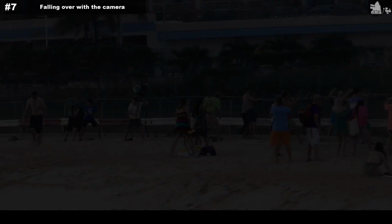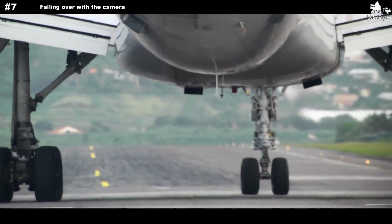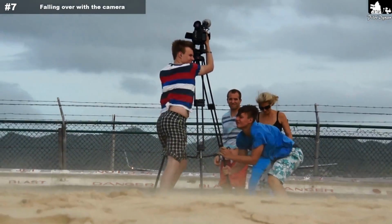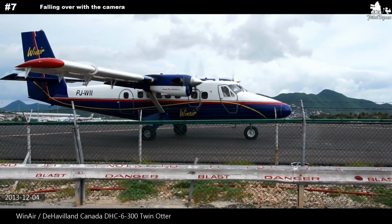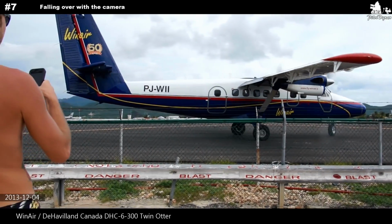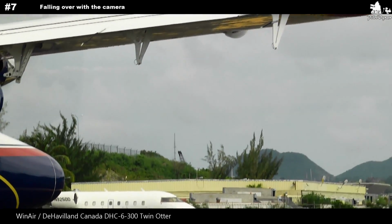Moving on to number 7. Sometimes it can be pretty difficult to get a steady shot behind an aircraft taking off. It's usually a little windy, to say the least. One time back in 2013, I caught these Winair pilots showing off that even the Twin Otter can produce some serious prop blast. Well, that's the only explanation I can come up with for doing this. I mean, it's not like the runway is too short.